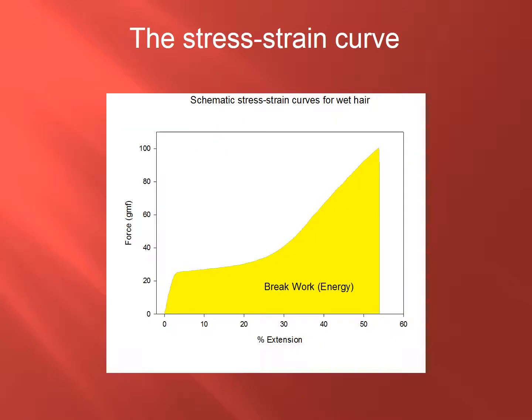And so to go off on a tangent for just a moment, this occurrence is behind my disliking for another parameter that is sometimes encountered in the mechanical testing of hair, and that is the break work or the break energy, which is represented by the area beneath the stress strain curve. But clearly this is a convoluted parameter which is dependent on both the break stress and the break extension. And so what happens if a given treatment changes these parameters in opposite directions, as we've just seen?